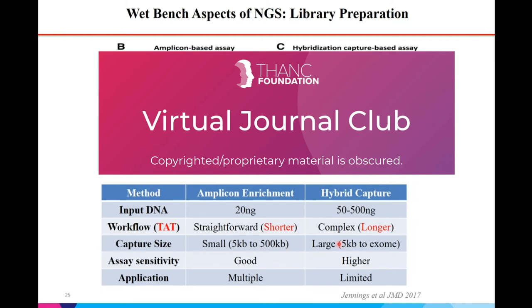Whereas in hybrid capture, you can cover whole exome or whole genome along with that. Sensitivity of hybrid capture is higher as compared to amplicon-based because you are enriching your targets, basically. While application is limited because you require a huge amount of DNA. So the ThyroSeq assay is basically an NGS-based targeted assay, which is based on amplicon enrichment.